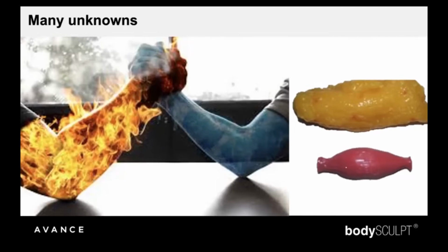And even Rox Anderson, who invented cool sculpting, would always say the holy grail of aesthetics is skin tightening in a non-invasive fashion. But there are a number of unknowns. Are we using cooling? Are we using heat? What is the value of muscle hypertrophy and muscle stimulation? So there are many questions that remain in this large market.